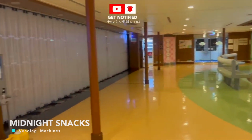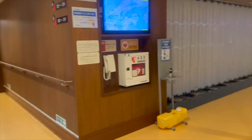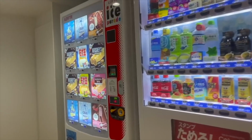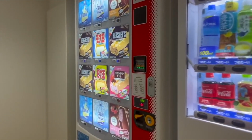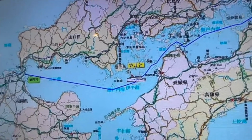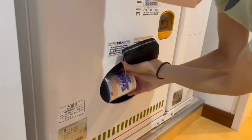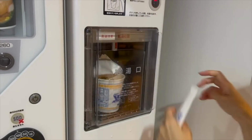Heading to deck 5 for a late night snack. Let's take a quick look around. And there they are, vending machines with cup noodles and drinks. Perfect! Time to grab one and check where we are on the map. Nothing fancy, just simple, comforting goodness in a cup, perfect for a cozy night on a ferry.